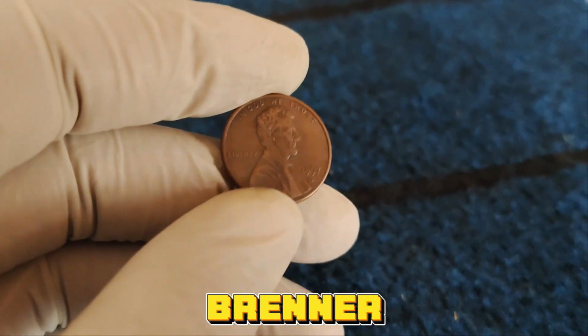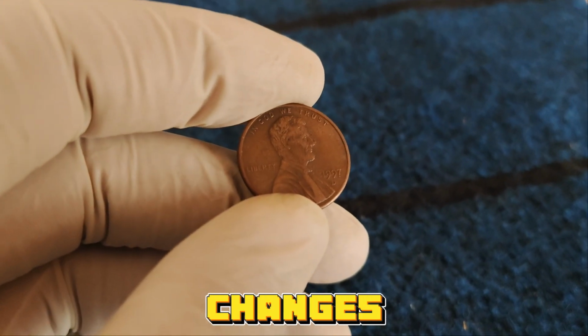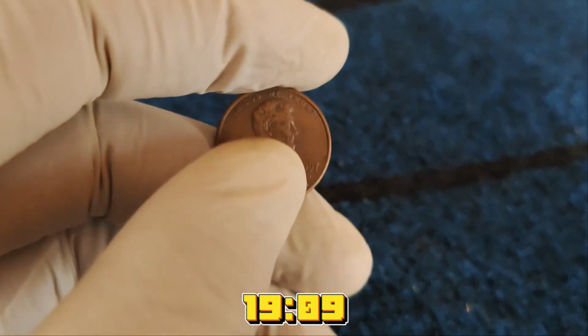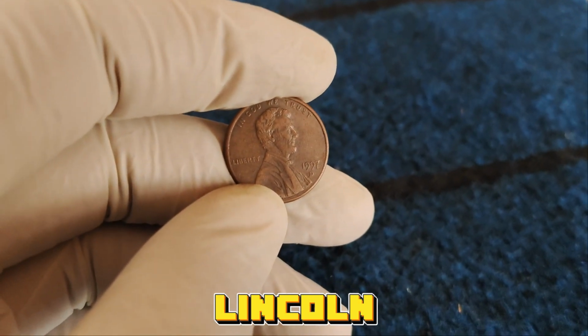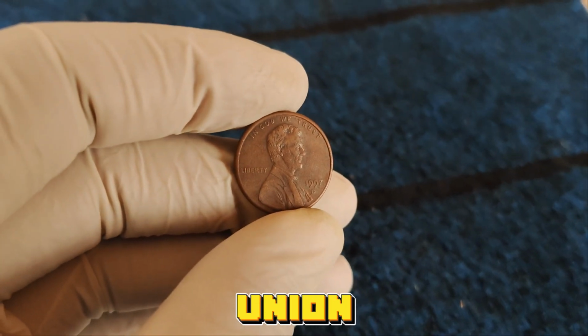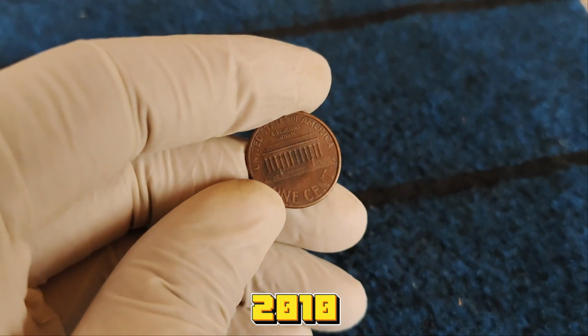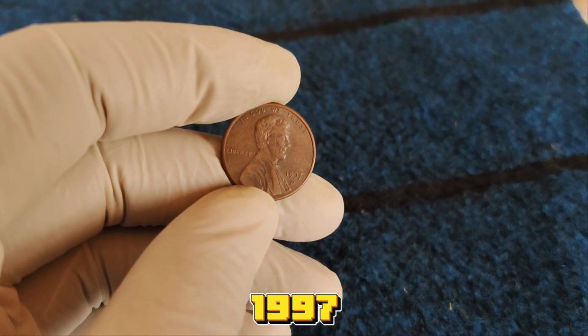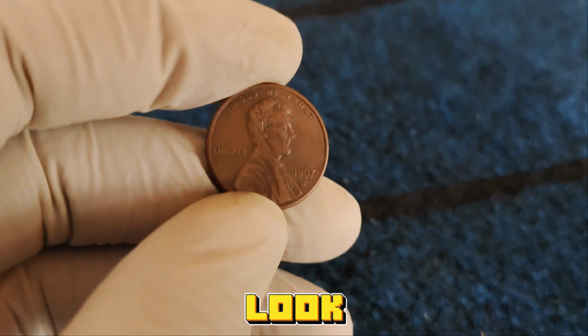Designed by Victor David Brenner, this penny has gone through many changes over the decades. From the wheat ears on the reverse from 1909 to 1958, to the Lincoln Memorial design introduced in 1959, and finally the Union Shield design introduced in 2010. But in the middle of this long lineage, the year 1997 might not sound too special until you look closer.